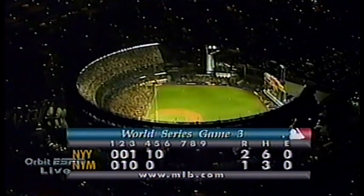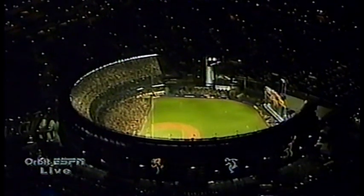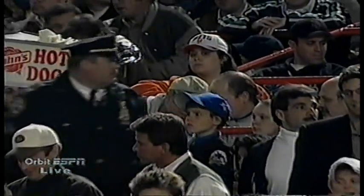Shea Stadium in New York, where the New York Mets are hoping to get this thing turned around. 11th World Series game ever to be played here. First time since October 27 of '86. The World Series returns to Shea. That is a true statement. However, they've not been able to do it in these 2 games against the Yankees, at least not enough to get a win.